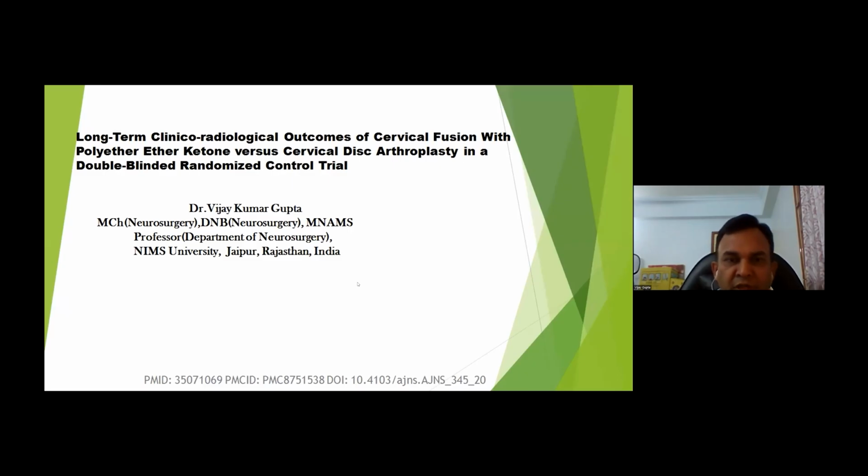Medical University, Jaipur, Rajasthan, India. My presentation is the long-term clinicoradiological outcome of cervical fusion with polyether ether ketone versus cervical disc arthroplasty. This is a double-blind randomized control trial that was published in the Asian Journal of Neurosurgery in 2021.